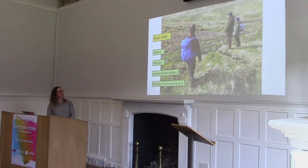Sometimes you get issues such as peat slides. It's not very clear to see in this picture, but there's a rocky, mineral base there where peat slid off the side of Mullagara a few years ago. That can sometimes be caused if the peat dries out, or if there's drainage channels into it, the water goes underneath the base of the peat and can cause it to slip. And obviously it can be a hazard if it's above a road or something like that. And this leads to erosion of the peat, loss of carbon that's stored in the peat, and potentially drying out of surrounding peat as well, if it leaves an exposed edge.